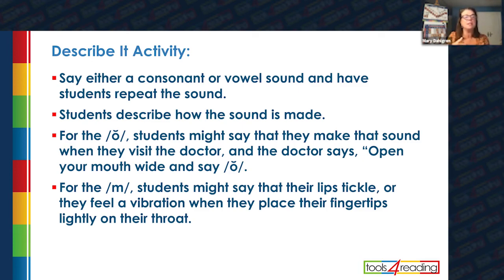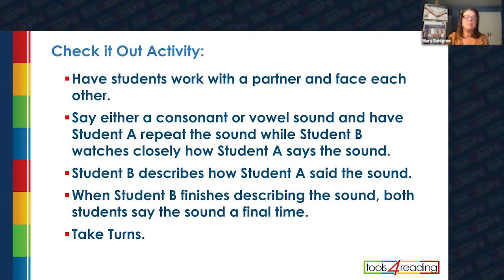A couple of other activities: describe it. Say a consonant or a vowel sound, have them repeat the sound, and have them describe how the sound is made. What are they doing? You notice the teacher said, is your mouth tight when you say that E sound, and the kids were able to say, yes, that is tight. For the ah sound, they might say that's the doctor sound, they open their mouth really wide. For another sound, they might say my lips are together and they kind of tickle when I say that sound. That's what you want the kids to notice and pay attention to when you're teaching these sounds.